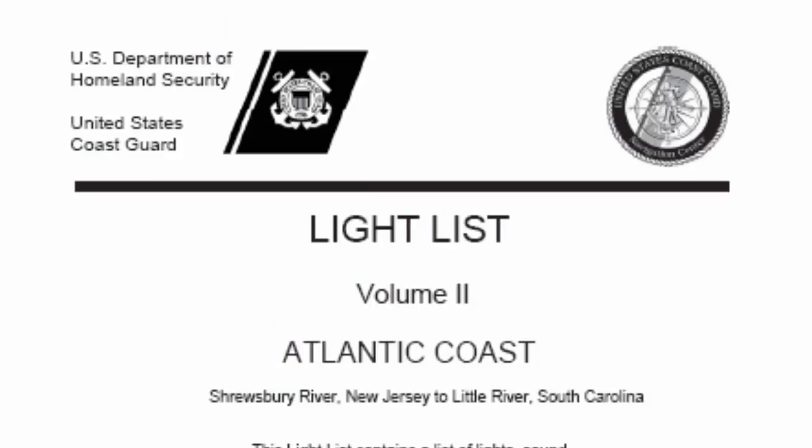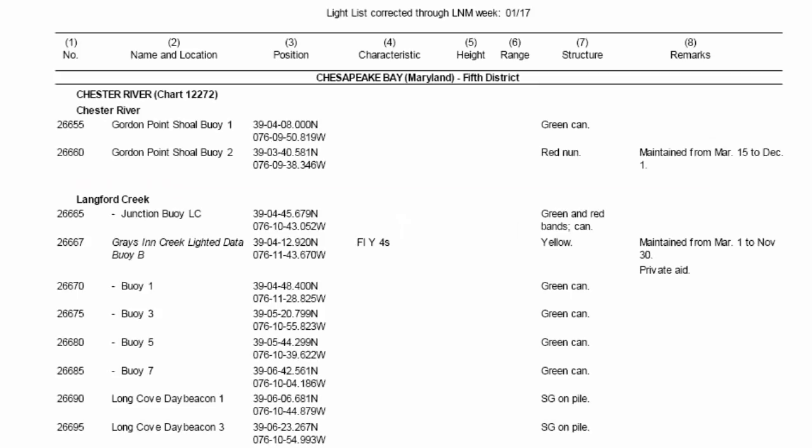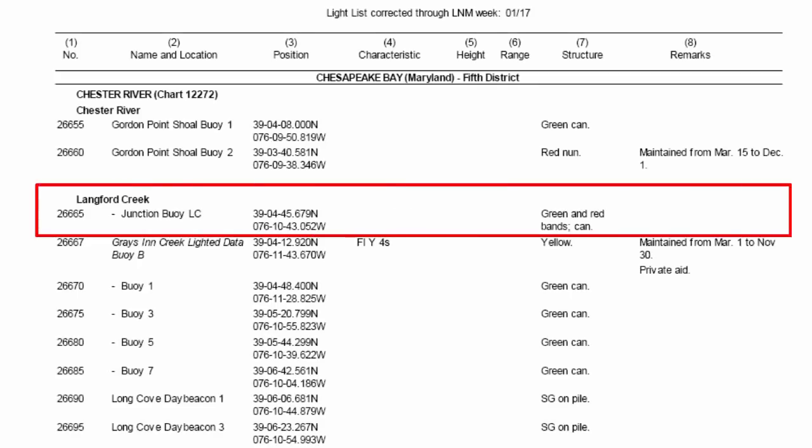Let's take a look at how these junction buoys are presented in the light list. Here is Langford Creek Junction Buoy LC. You see it's item number 26665, identified as Junction Buoy LC. Latitude, longitude is given, and under structure it shows green and red bands. It's a can, and there's no other information given.